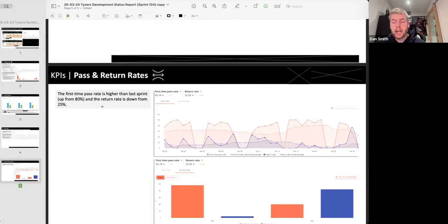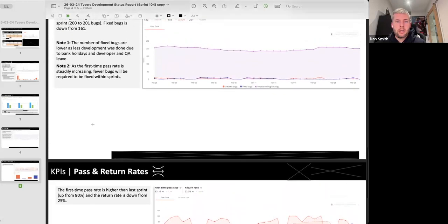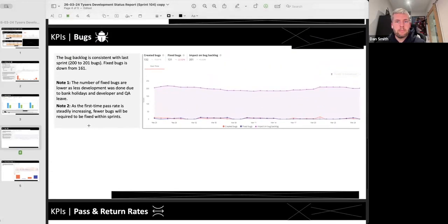So, is there a particular area of the product that's complicated or complex? Are we seeing more bugs in one area than another? And actually that allows us then to have a conversation between the QAs and even the BAs as well, get involved. So yeah, that's the dev report that I get in every sprint.